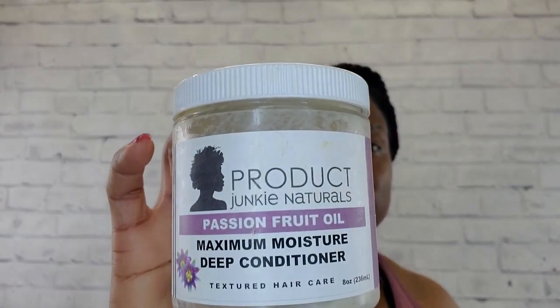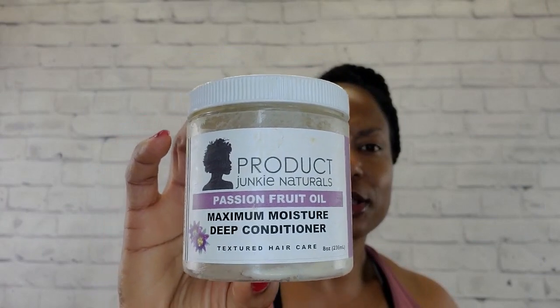Here is Maximum Moisture Deep Conditioner by Product Junkie Naturals. This is a passion fruit oil one. I don't know if this one is still around or not. I did use this in 2 separate uses because, you know, they're so thick. This one had marshmallow root water, BTMS, maracuja oil, and some long name. I'm not going to even try. But it also has Razul clay, silken vino, slippery elm, castor oil, avocado oil. It was a good deep conditioner.